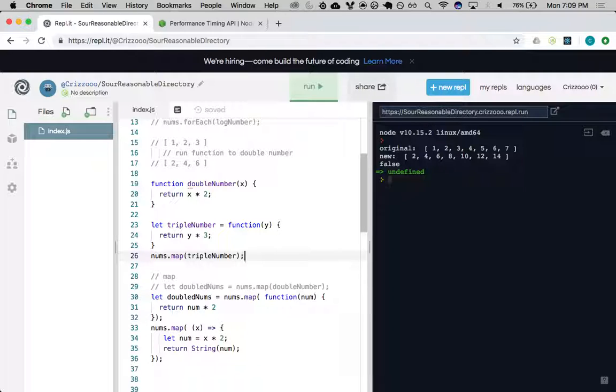In your head, you can kind of think that, oh, triple number, it looks up, it grabs this, and it basically copies and pastes it there. That's not how it works, but you can imagine it as the same thing. This is just one extra step where the computer has to look up what triple number is. And in this case, we immediately give it a function.